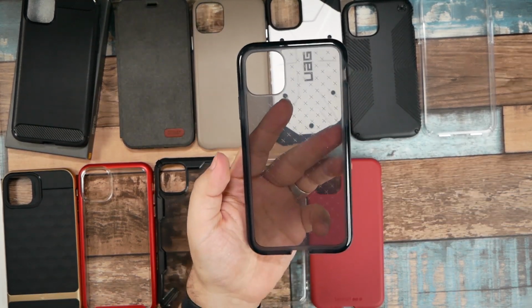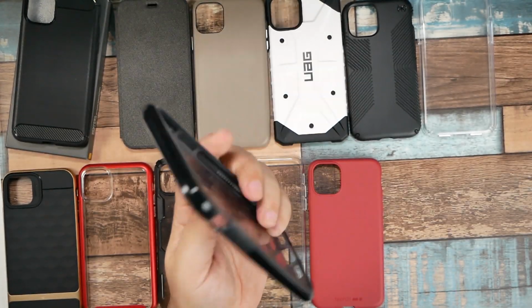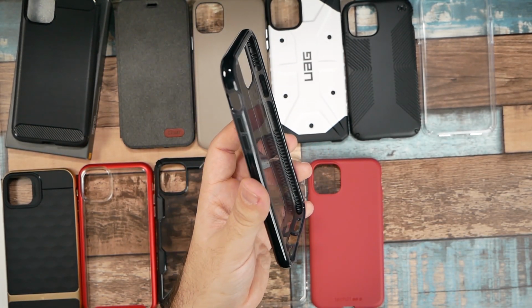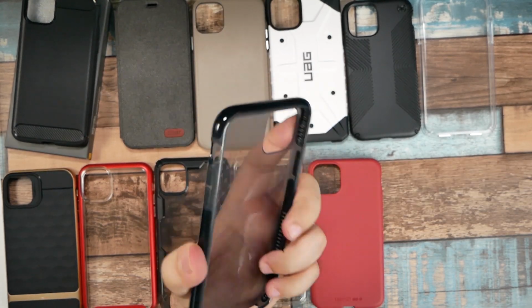And finally, the last one. This is probably the thinnest case that has a 12-foot drop protection. So if you want really good drop protection but a very thin profile, this is one you should definitely check out. This is the Tech 21 Evo Check.